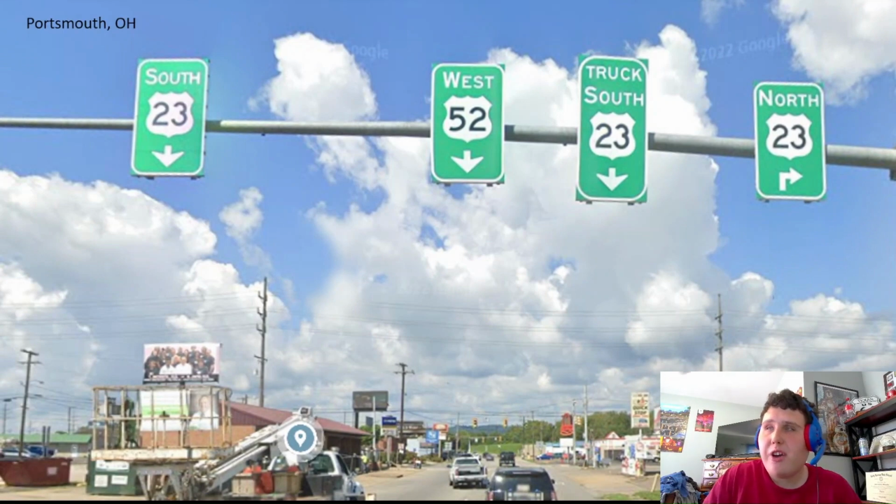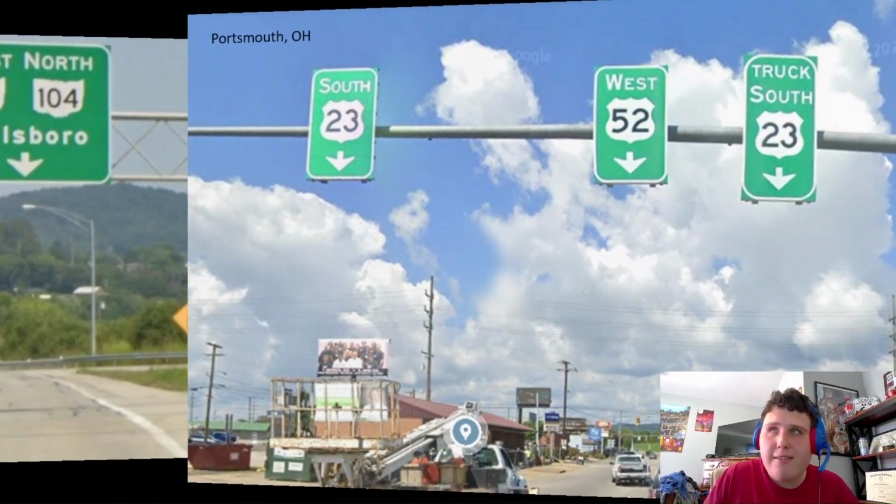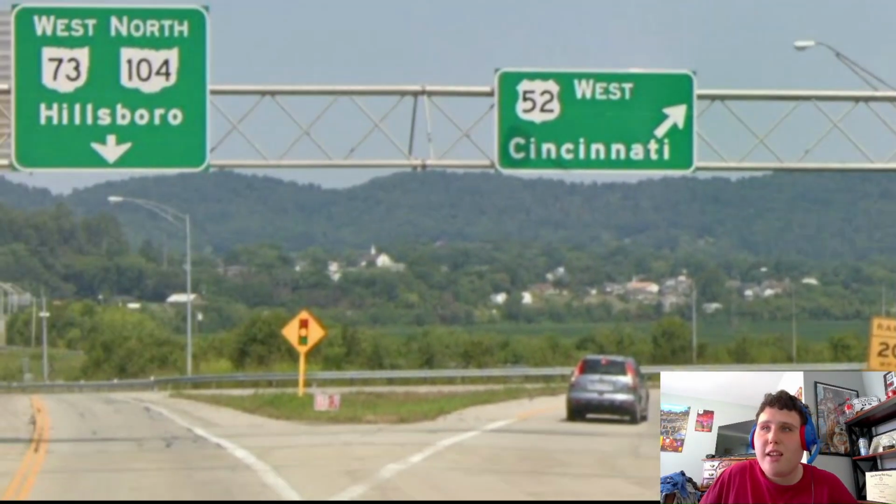Here in Portsmouth, Ohio, we're meeting US Highway 23, which actually takes you right over the river into Ashland, Kentucky. So if you want to take 23 south into Ashland, I would recommend doing it here. And this is at another random intersection here in Portsmouth. US 52 is now signed west for Cincinnati.